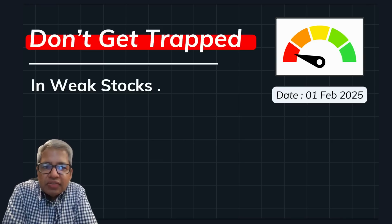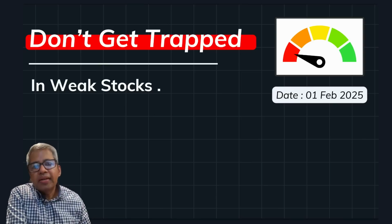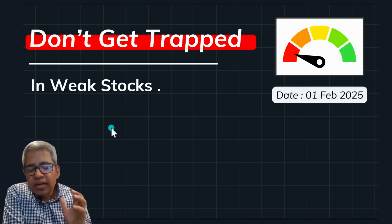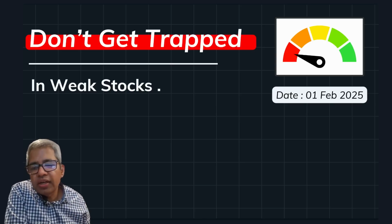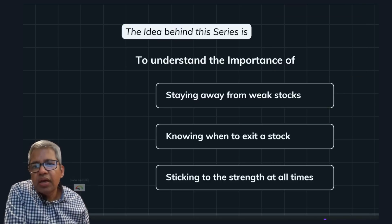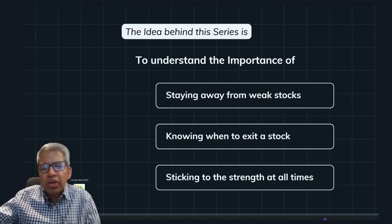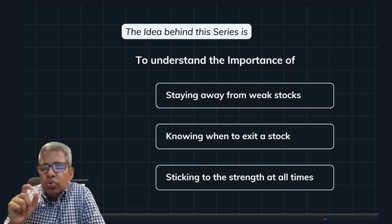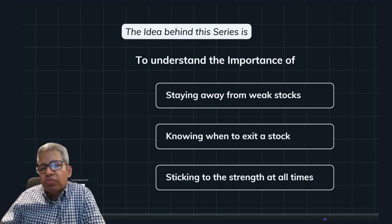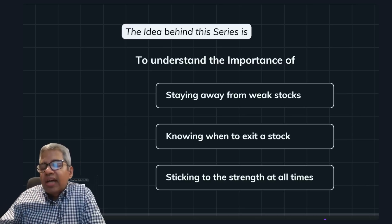This is a series that we do every weekend where we try to highlight stocks that have very poor momentum scores, and the fact that the underlying thesis in every portfolio should be to remove weakness from your portfolio and to introduce strength to it. The importance of staying away from weak stocks is enormous. We don't give too much importance to this aspect, but if you are able to take out the weak stocks from your portfolio, you actually will see a very different kind of dynamics in your portfolio.